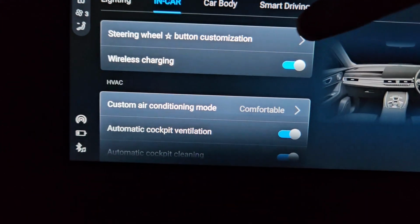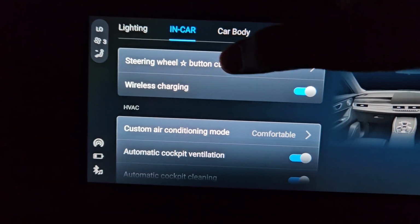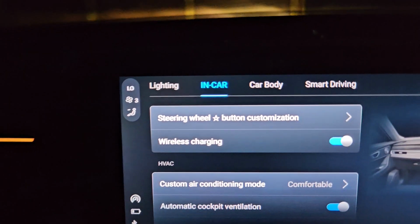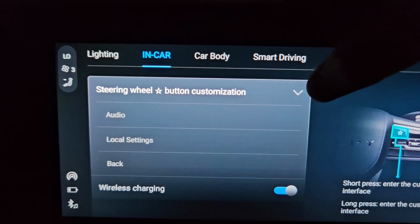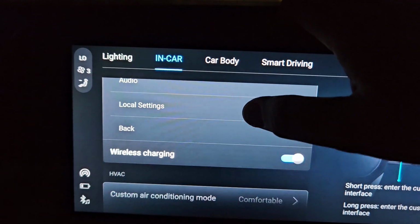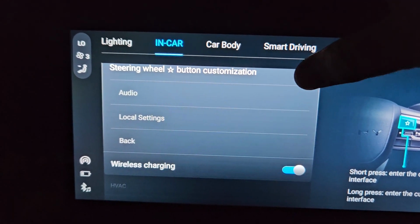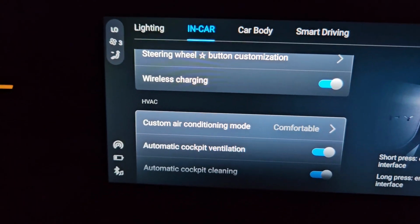Okay, we're going to in car. So here is your steering wheel button. That little button I was telling you about, this little one there, if you can see my finger, where's my finger? There. The one that's covering there, the little star, you can actually customize it. You can select it and then choose what settings you want. Not that there are many settings, but it's a nice thing to have. Okay, it has wireless charging, which I was using a little bit earlier. Not sure if you're going to really see it, but the wireless charging is under there.